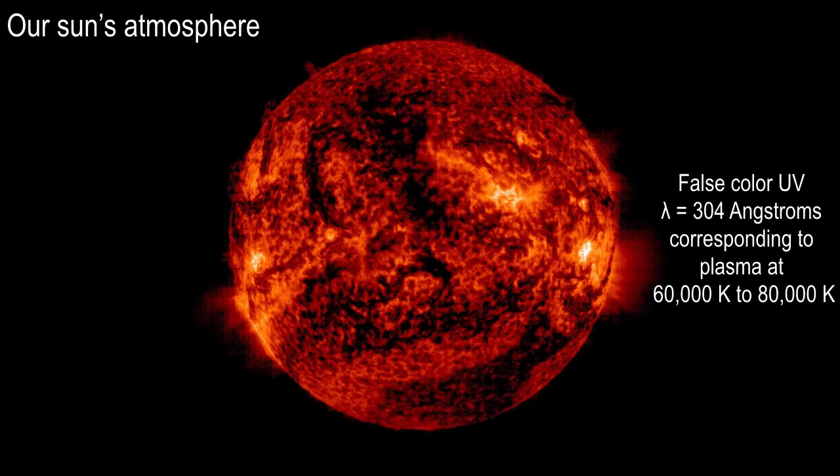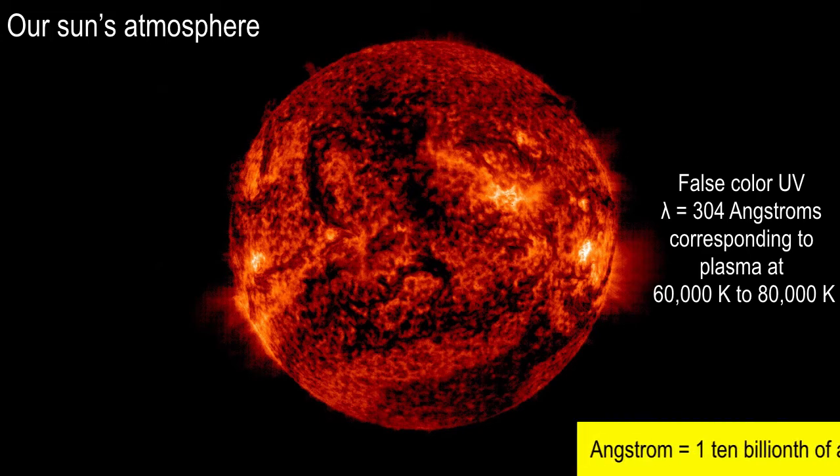When we're talking about colors, the color of light, you can actually consider ultraviolet a color. We can't see it, but we can measure it. We have ultraviolet detectors. Your skin can feel it because that's what gives you sunburn. Now, this is a false color ultraviolet picture of the sun, and jot down the wavelength here. The wavelength is 304 angstroms. And an angstrom is 1/10,000,000,000th of a meter. So the wavelength is pretty small. This is a really tight wavelength, 304 angstroms.